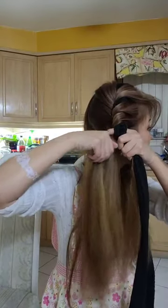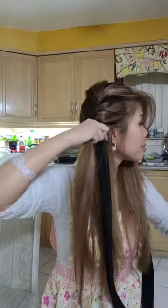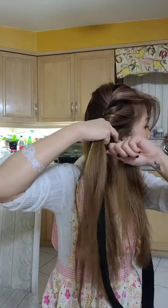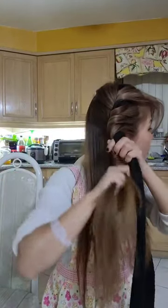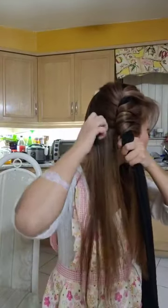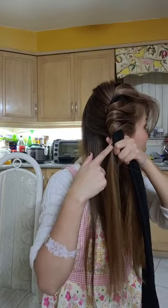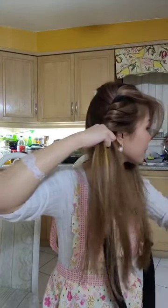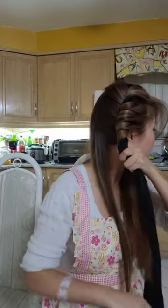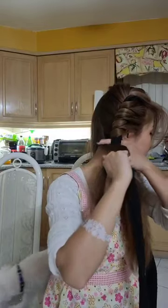So one, two, three, and four. Four steps. So one, add it to the previous section, twist it to the back, take a new hair, and then wrap it to the back of the string. And you keep doing like that until you finish.